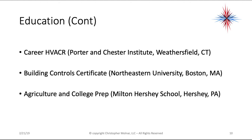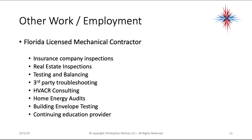I graduated from Porter & Chester Institute in Career HVAC. I have a Building Controls Certificate from Northeastern University. And way back when, in my high school years, I studied agriculture along with college prep at Milton Hershey School in Hershey, Pennsylvania. I also am a Florida licensed mechanical contractor, and Connecticut as well, but Florida primarily.